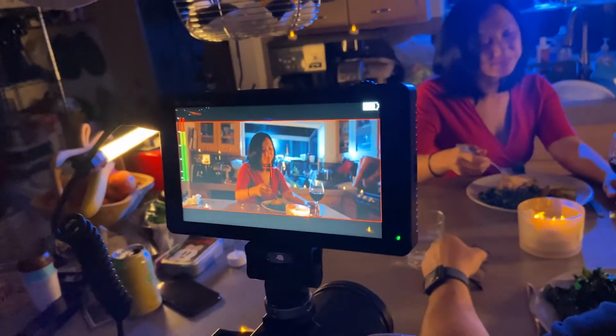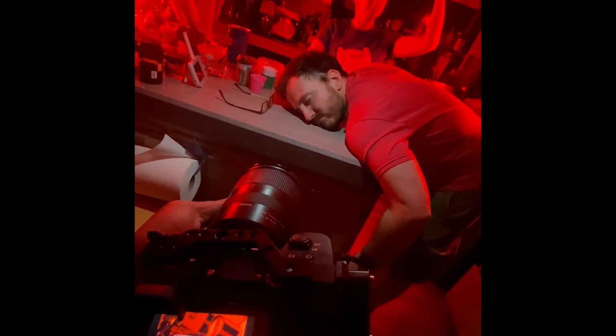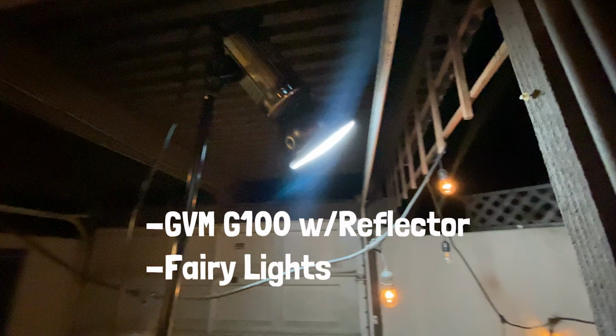Next up, we had our horror scene, and for this, we set everything to red to make it really stark. From here, we had our Genaray as our moonlight, we had a pavo tube to light us from above, and then we had another GVM light there, and we had some fairy lights to just add some visual distinction. That's how we lit this.